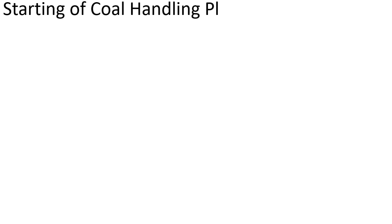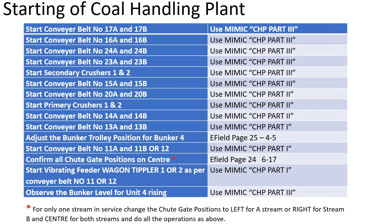Now the starting of the coal handling plant. First of all, start the conveyor belt 17A and B, then start conveyor belt 16A and 16B, then belt 24A and 24B, then 23A and 23B, and then start the secondary crushers 1 and 2. Then start the conveyor belt 15A and 15B. All this you can do from the mimic of CHP part 3.